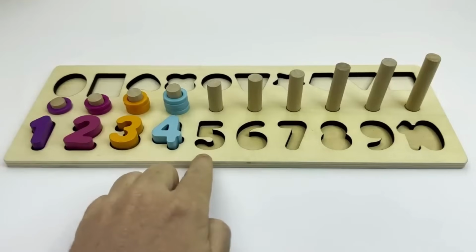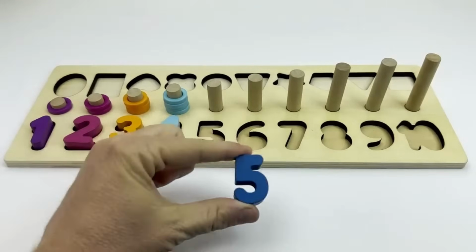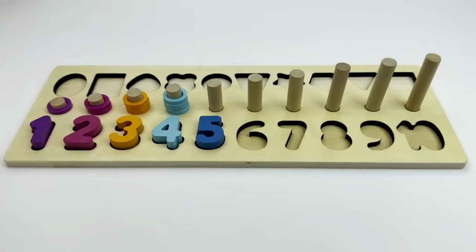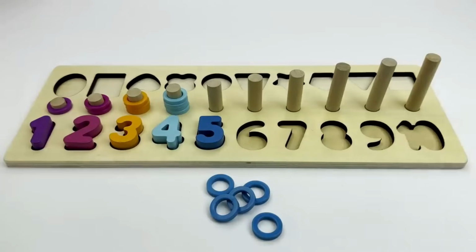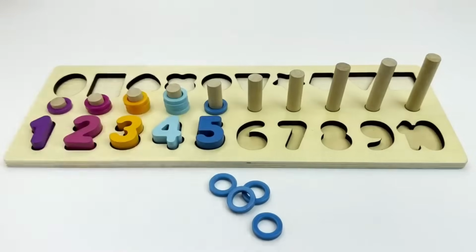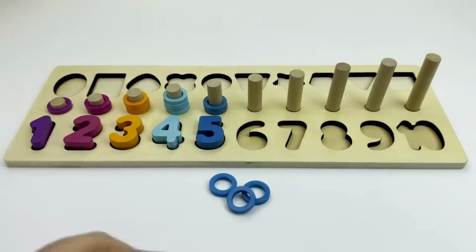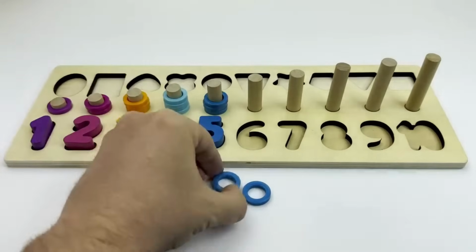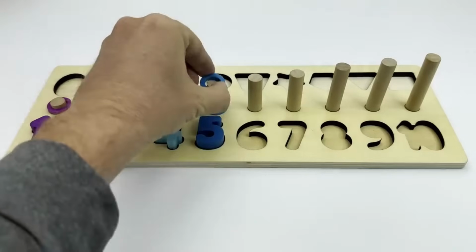What number do you think goes in this spot? Right, the number five. The number five is blue. Five blue rings. One, two, three, four, five.